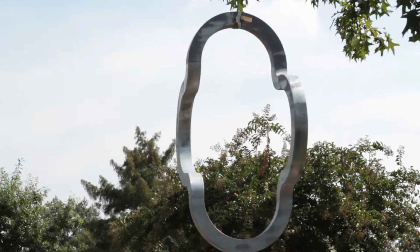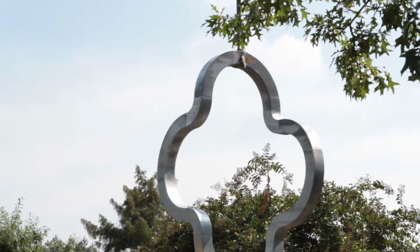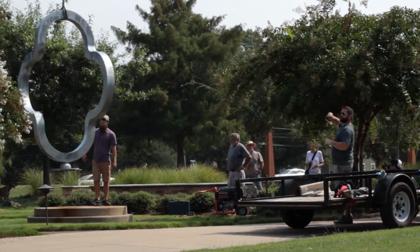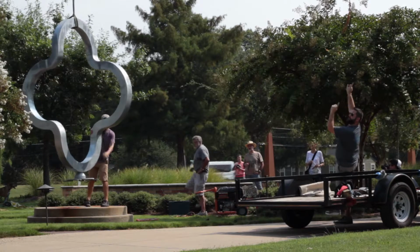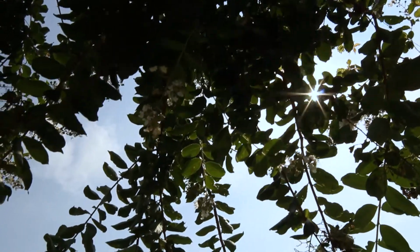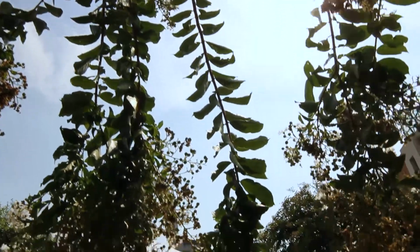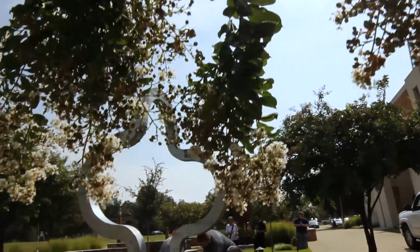The Arrangement of 3 Circles is 9 feet tall by 4 feet by 5 feet, I believe. The title was literal: it's 3 circles that are cut apart and rearranged, reinvented into a shape that doesn't read as a circle. I mean, it's curvy, but it doesn't read like it was a circle.